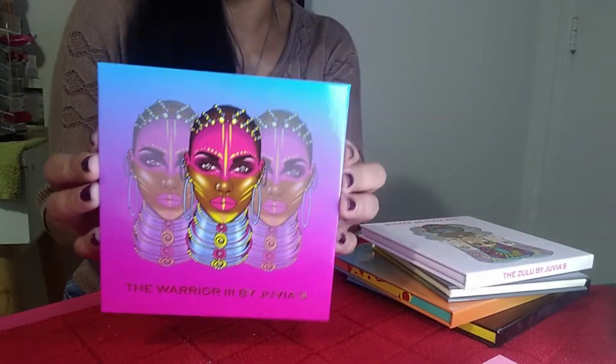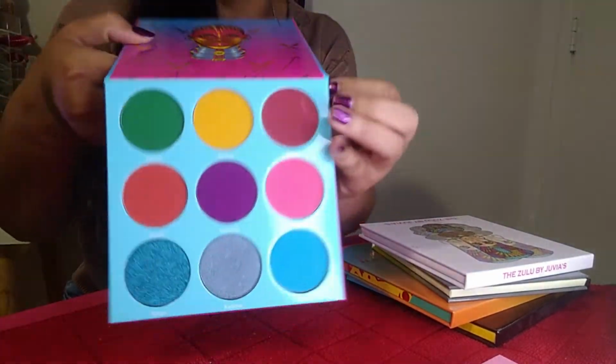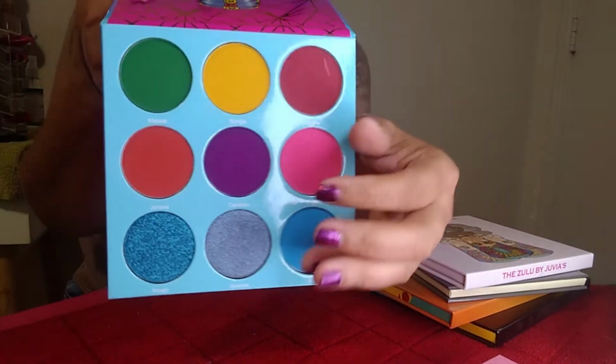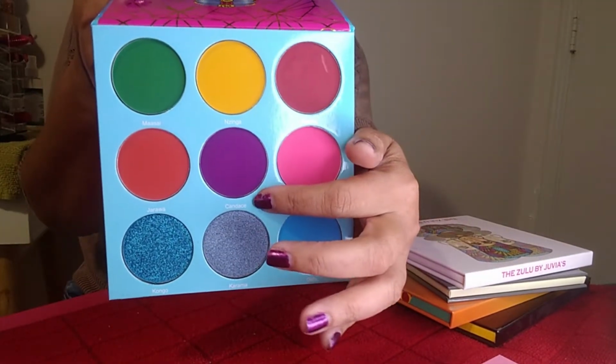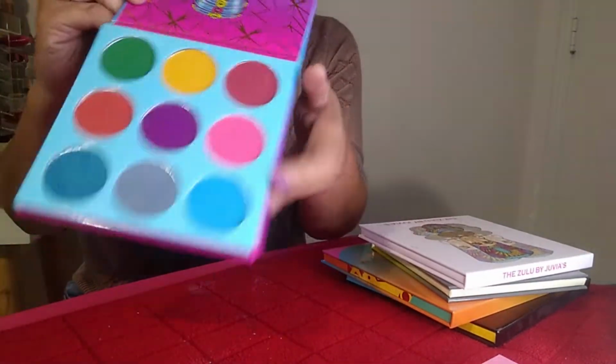This one is the Warrior 3. This one is actually a really pretty companion palette to the Zulu, in my opinion. It's another beautiful rainbow palette. All the shades in here are pretty pigmented. The purple, though, I had the same issue as I did with the Zulu, being a little bit patchy and hard to work with, but overall, beautiful palette.